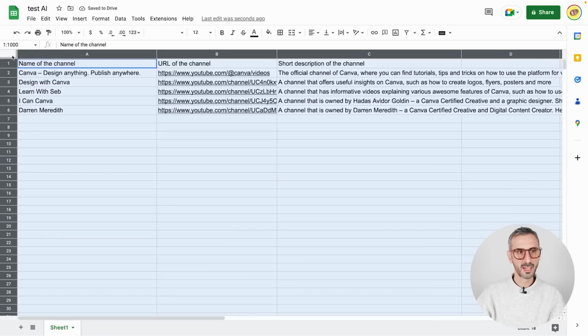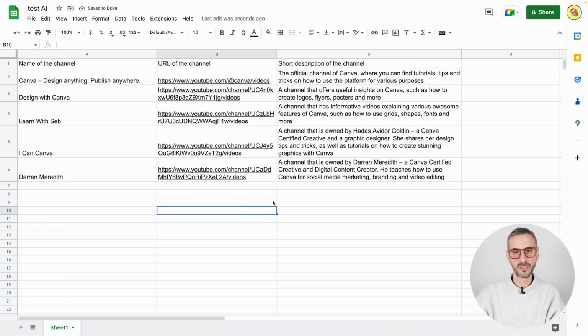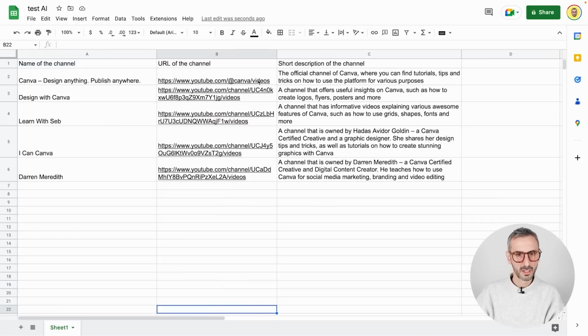I'm going to select the entire information and I'm going to use this text wrapping tool so that it wraps text onto the second line if it's too long for my column. That just makes it easier for me to read. So I do have exactly what I prompted here, the name of the channel, URL, and short description. Now my question is, are these URLs going to work?